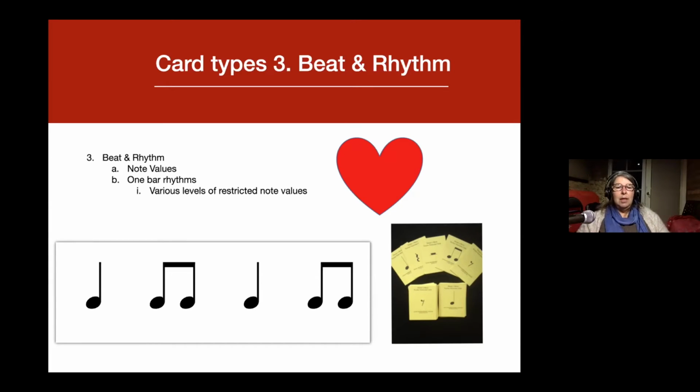And then we have the bigger rhythm card down the bottom. And those ones, as I've indicated in the text, I like to use a whole lot of different levels of cards to gradually introduce more and more note values to students using lots of different games.